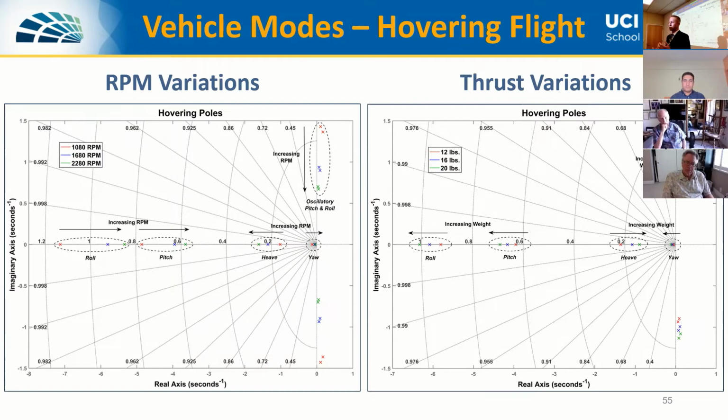But if we're trying to operate the vehicle at different RPMs, even though we're going to use stability augmentation, this would be important for maybe understanding a gain schedule. So I was curious and I wanted to see how the stability would change with changes in these parameters of operating the vehicle.